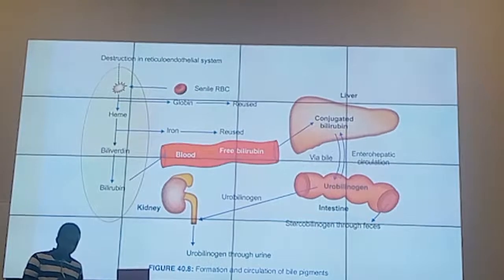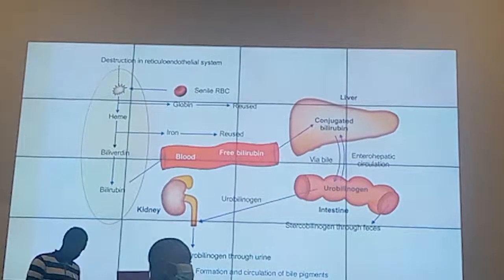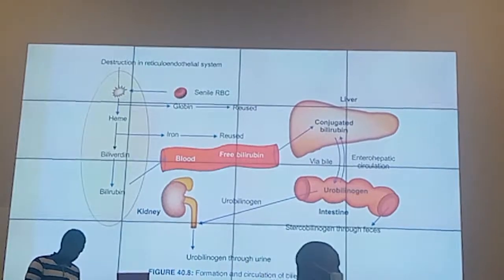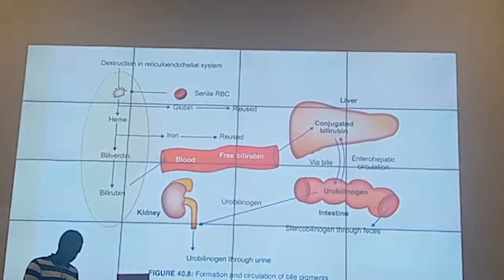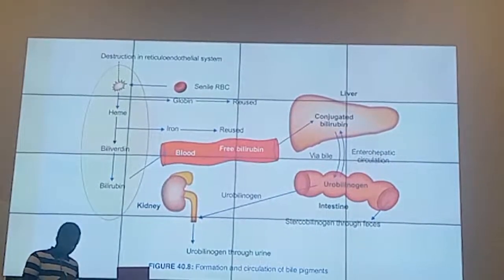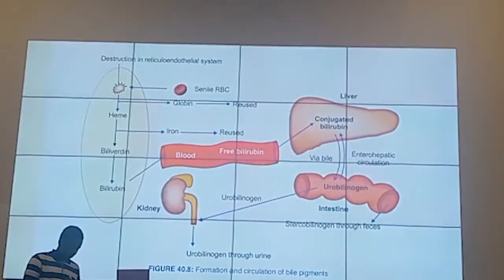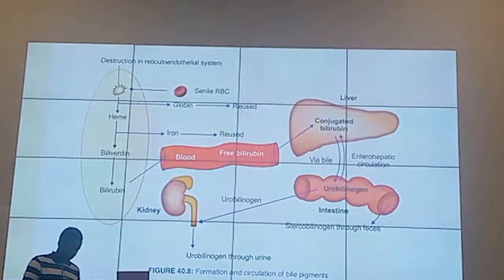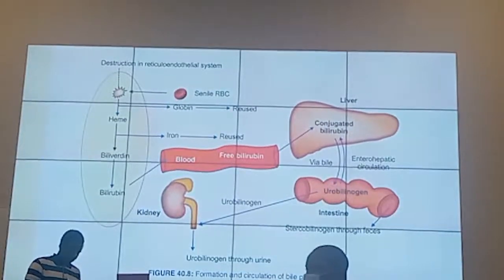And when the bilirubin reaches the liver, it is going to get these bile acids. One of these bile acids is called cholic acid, and the other is called the chenodeoxycholic acid. And the other one is called lithocholic acid. Anyway, something like that.